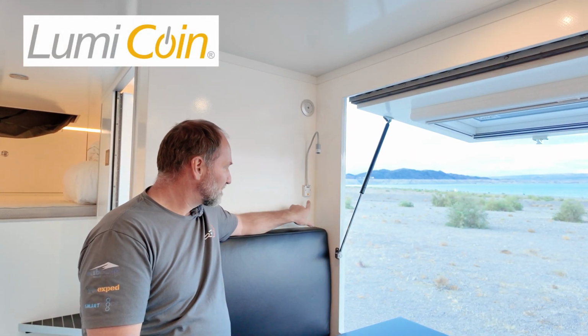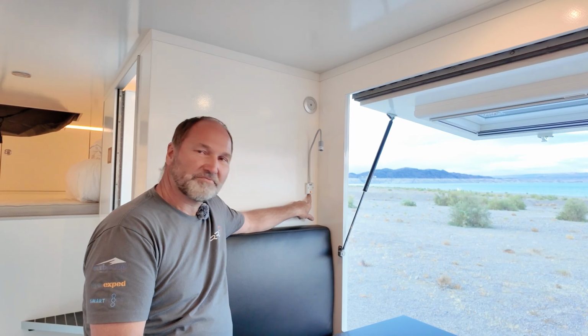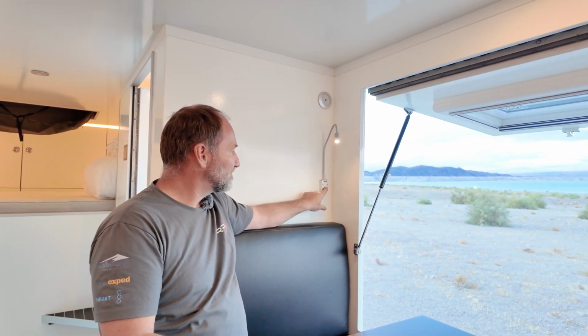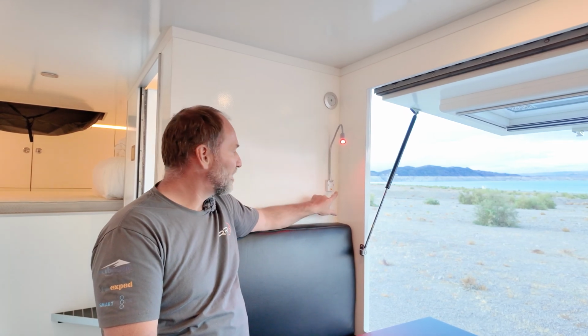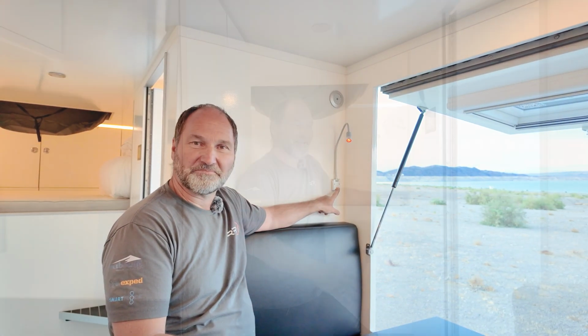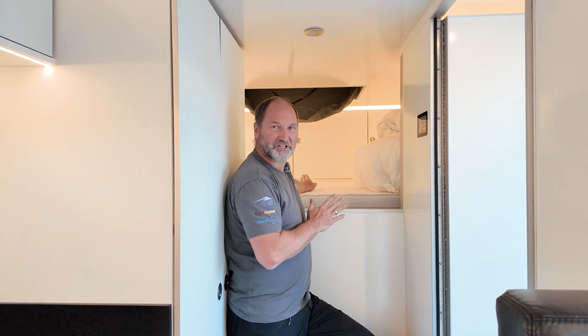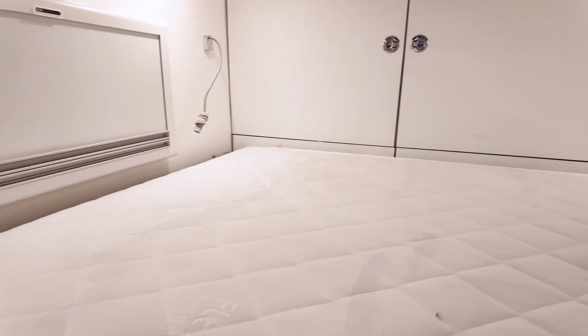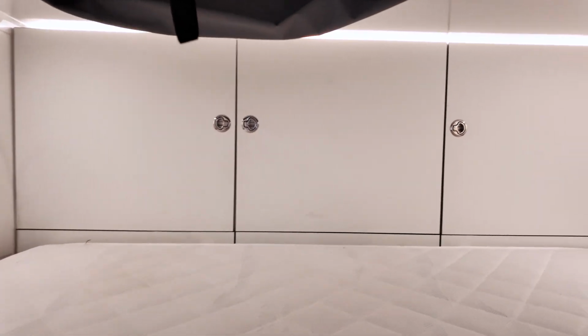BoXmanufaktur is always using the best available products in the market. The LumiCoin lights are offering a USB charger, a very convenient reading light. With a double click, it turns to red. With a firm press, it dims up and down. We have a super large cab-over bed, very comfortable, also with a Flexima mattress. The heating system is all the way around.